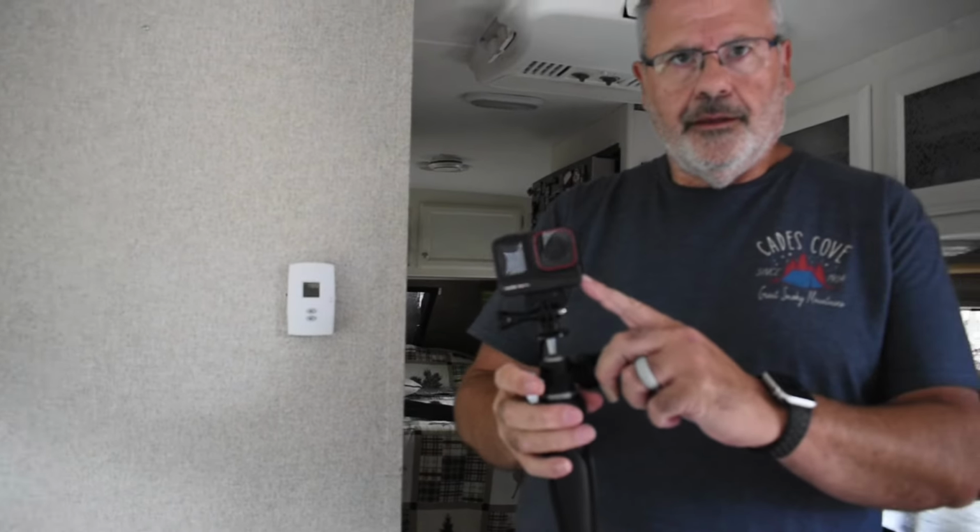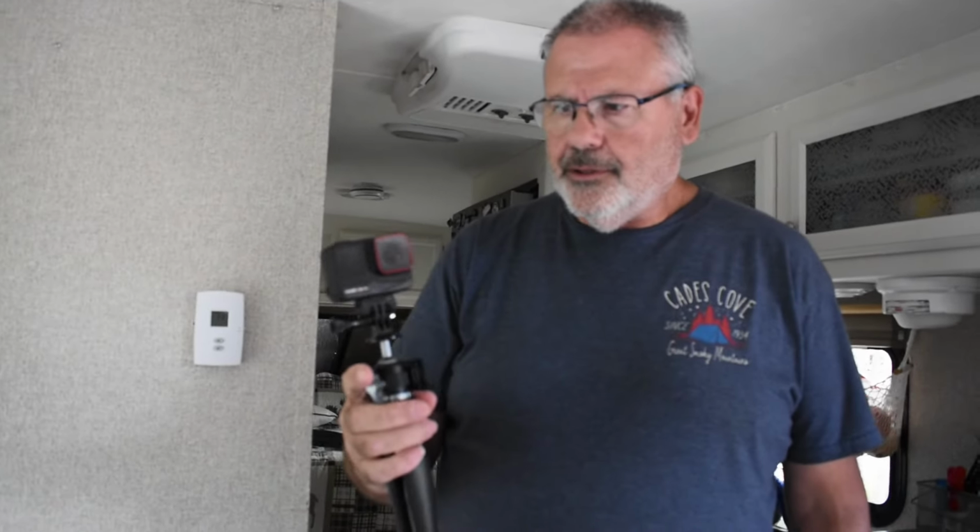It's very similar to the GoPro. Very similar, but easier to use. I think it's easier to use. It definitely is easier to use as far as pushing the buttons in and getting it to turn on. Yeah, but the GoPro so far has been just a touch clearer on some things.